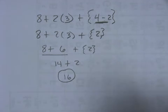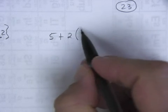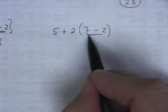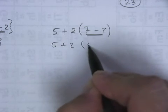So that one had 3 substeps, the first step, 3 substeps, and then the last one. So let's do one more, and then we'll wrap it up. Let's do 5 plus 2 times a quantity, 7 minus 2. Okay, we're going to stay inside the parentheses first. So we'll do 7 minus 2 first. Bring everything down as it's written.